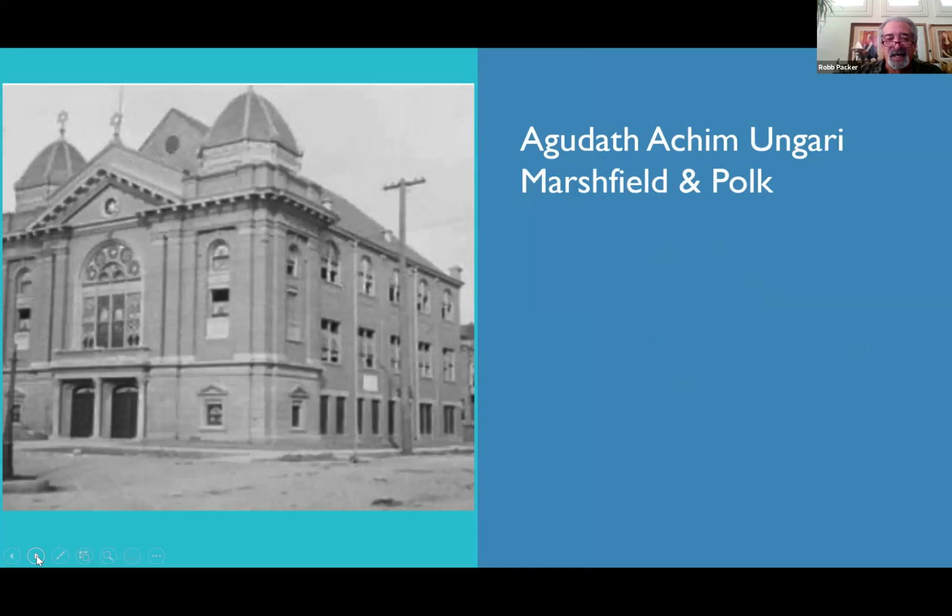Okay. Our first major synagogue in the area really was Agudath Achim Ungarn, or First Hungarian synagogue, over on Marshfield and Polk. Now we're actually at the farther north end of the near west, or the Maxwell Street community. Next, please.